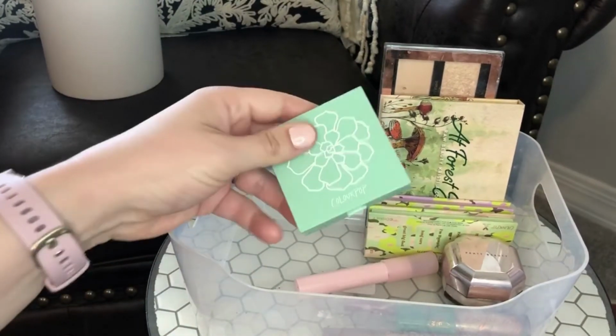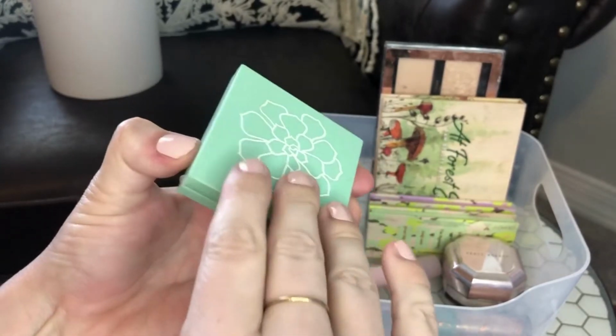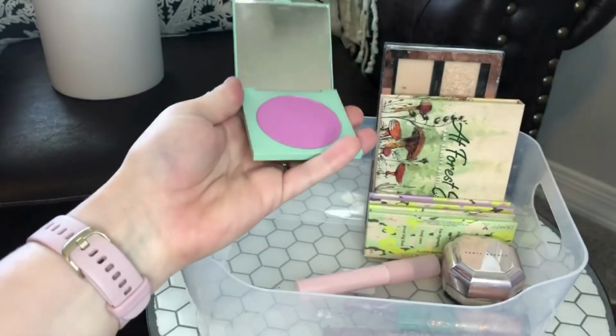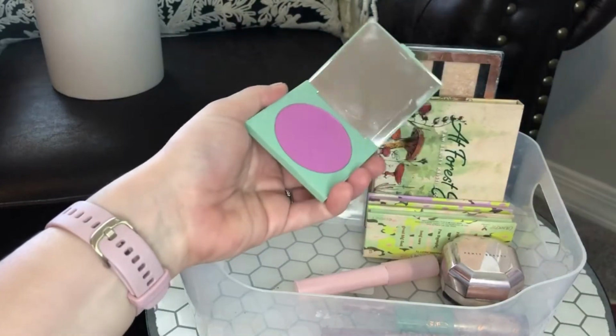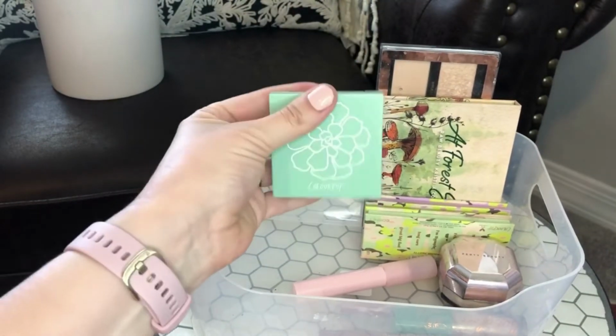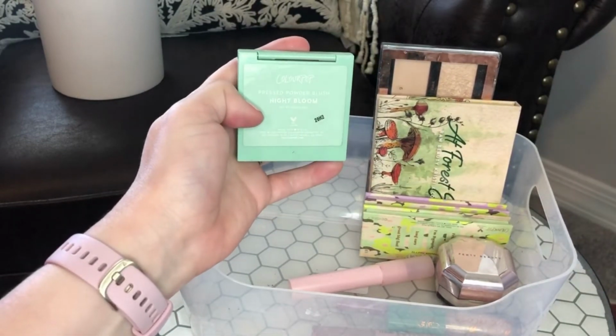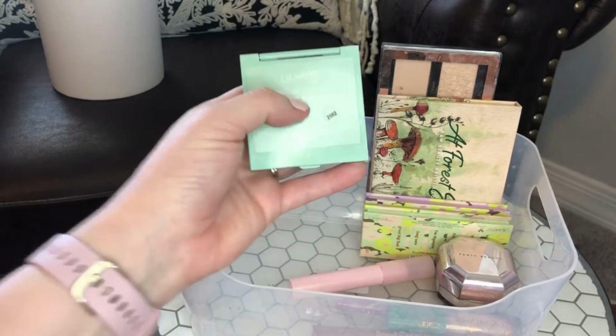Another blush that I didn't get to as much as I thought I would is the ColourPop blush in Night Bloom. More of a lavender blush. Very pretty, just didn't use it. That's pretty much all there is to say about that.